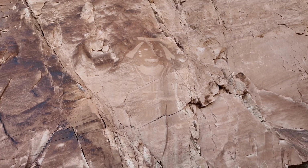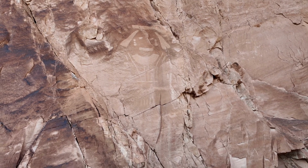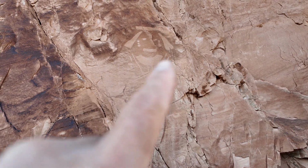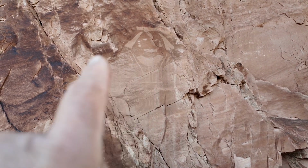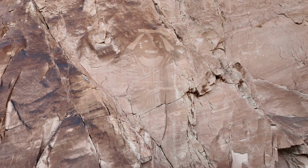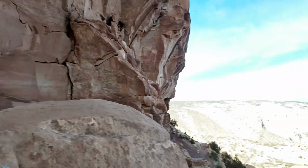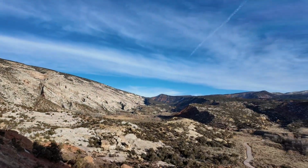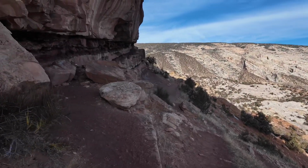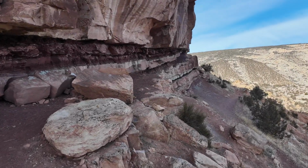Now that's an interesting one with the flat head, the hair coming down the sides, and then you got the chest piece right there, the mouth. You've actually got two eyes coming down. Okay, so that one's cool. I like that. Gotta pay attention to the rocks I'm walking on. People came up behind me and they're flying. They missed all the petroglyphs.